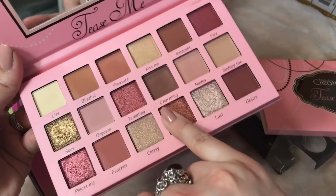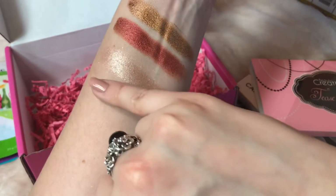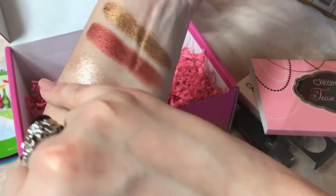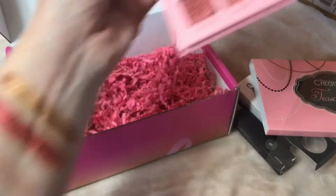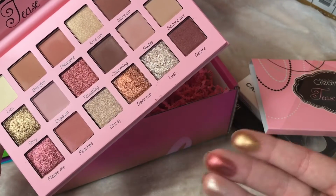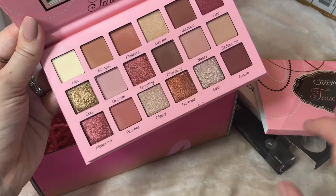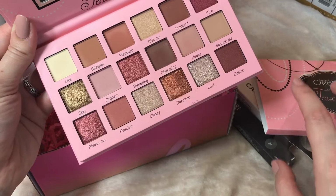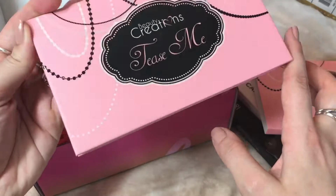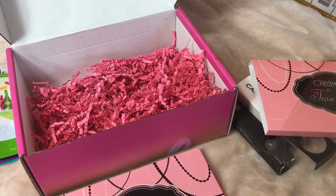And then let's go for this maybe reddish brown shade. That is beautiful. Oh my goodness. Oh wow. See, one swipe. That's awesome. That is really nice quality of shadows. I'm actually pleasantly surprised. I wonder if the mattes are just as nice, but it definitely has amazing metallics from what I can tell. So I definitely will play around with this one a little bit, at least before I pass it along. That is all that was in this box.